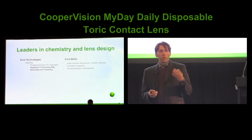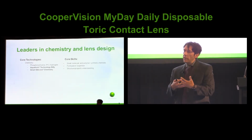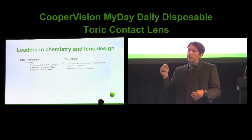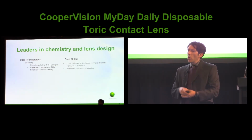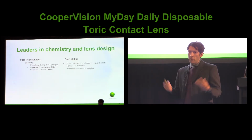And one unique core skill of CooperVision is that we not only know how to blend together different chemicals to make a great contact lens material, but we actually know how to make unique silicone molecules from scratch in our labs. So in the case of Biofinity and in the case of MyDay, we actually made totally new molecules because that's what enabled us to break the mold of what silicone hydrogel materials could be by starting from scratch.